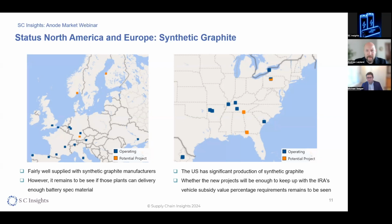But again, the overriding thing here is, if you look at this map and the other maps that we've looked at, there's just a lot of projects out there which need to move forward if we're going to get anywhere near moving away from complete sort of Chinese control of those supply chains.